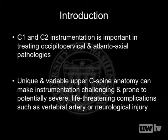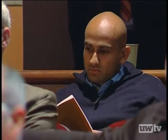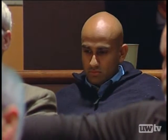And so we looked retrospectively. I'm going to go over some of our results here, the results of fixation at the C1 and C2 levels. Why C1 and C2 in particular? Well, it's because they have life-threatening complications there. And I think it's important to be able to explain to the patients and their families ahead of time what the risks really are. Because the profile has changed with regards to available screw techniques, our feeling really was that the historical complication rates were going to be different.